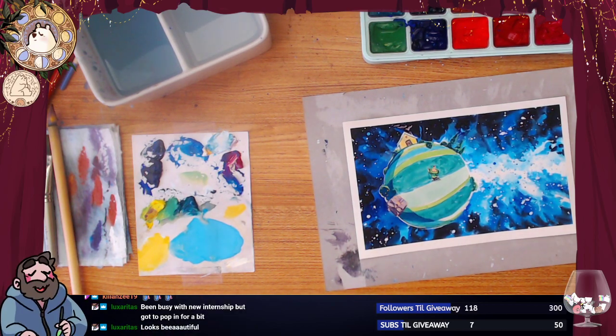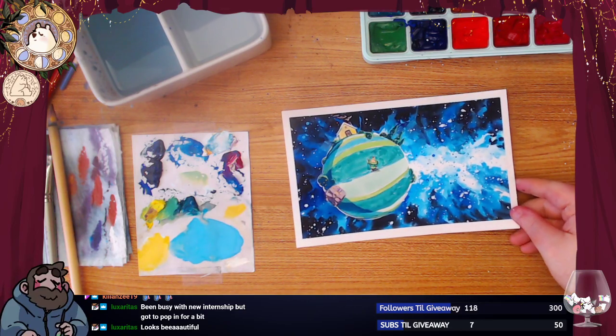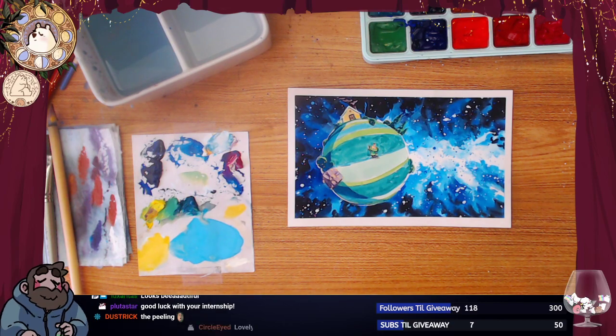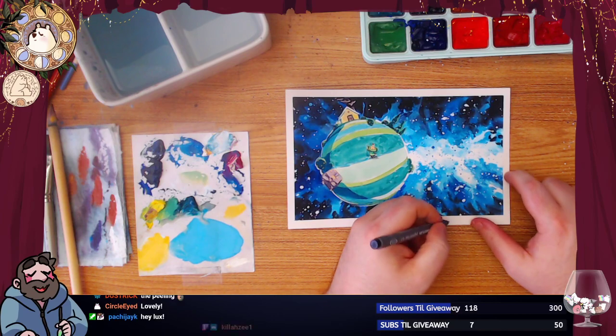Also, wow, I think that's maybe the cleanest border I've ever gotten on a space painting before. Let's go ahead and give that one a sign. What do we got here? 29th, the month is over.